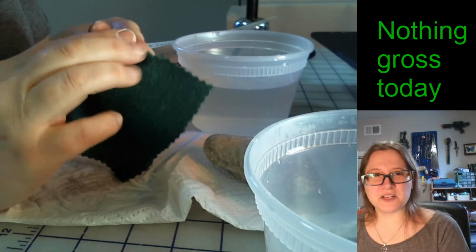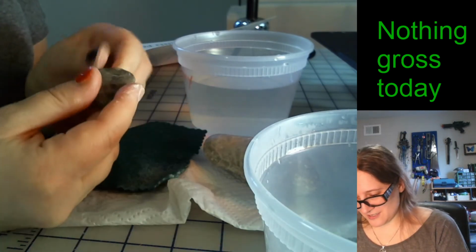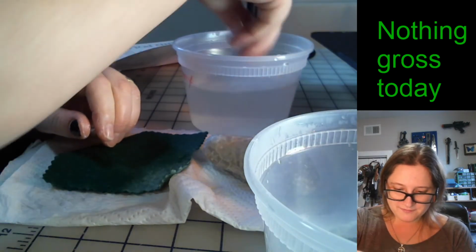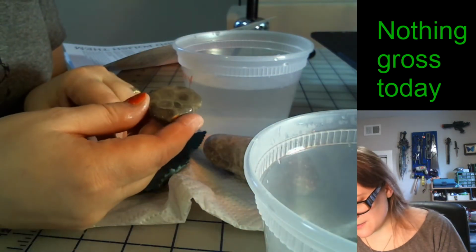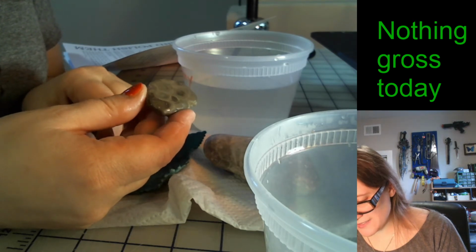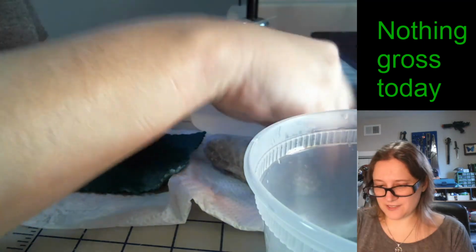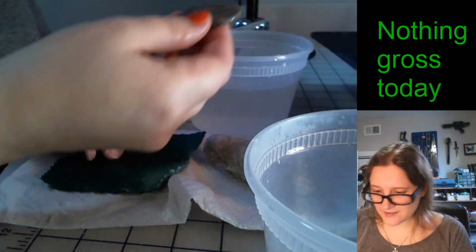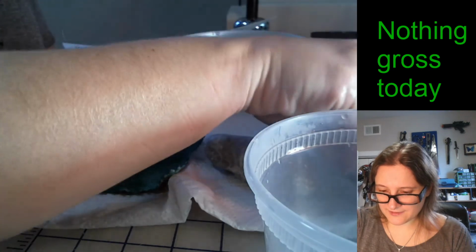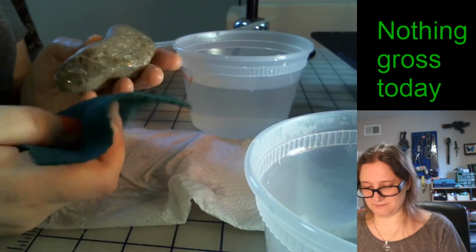I like rocks. I pick up rocks anyway, so it sounds good to me. All right. It looks glossy, but it's also wet. So let's let that one dry. And I'll start polishing the big guy and we'll see where we get.